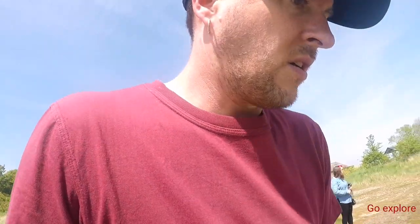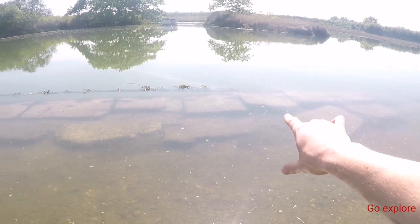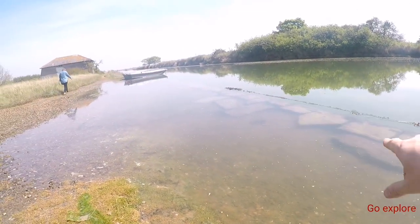Right, just before we go, because we're now coming up to where we're parked. Can you hold that a second, please? Which we've just been told, and we've been told about this before. Now, hopefully you'll be able to see it. I'll get as close as I can without getting wet. Right, now in here, hopefully you can see it. All these bricks, these big blocks, and they run all the way along.